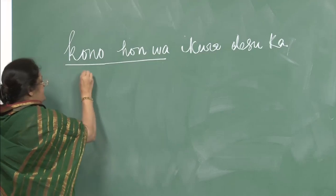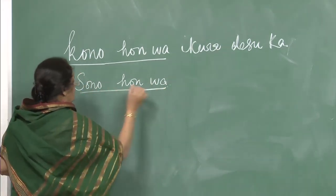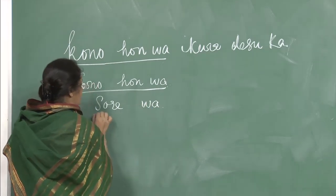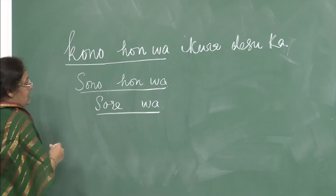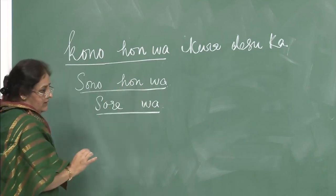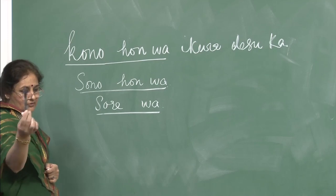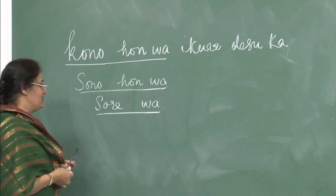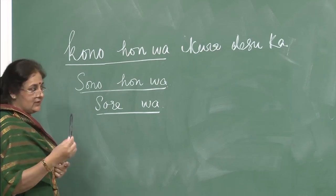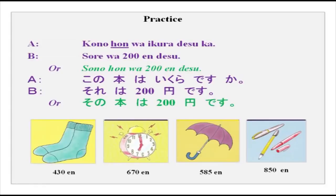This could be answered as sono hon wa 1 (hundred yen). It could also be sore wa 2 (hundred yen). So you can easily replace kono hon wa with sono hon wa, or with sore wa, in your answer. For example, kono pen wa ikura desu ka? You could always say sore wa 100 yen desu, whatever the price may be. Sore wa 100 yen desu, or sono pen wa 100 yen desu. So now you have the pictures over here, kutsushita and the price given. You could ask and answer with your friend and practice.